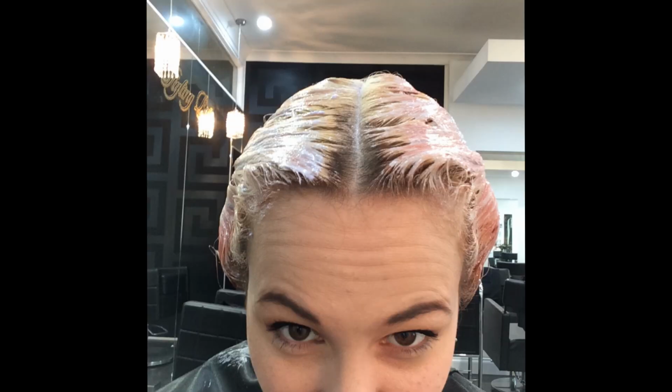She used Olaplex with it as well. And what Olaplex does, if you don't already know, is it's a chemical healer for your hair basically. And so what you do is you mix it with peroxide, and because it's healing your hair, you're able to have the peroxide on your hair for longer.